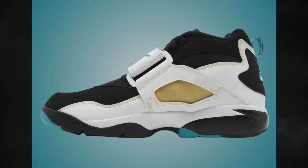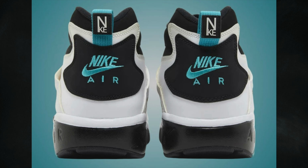So for this pair, what you can expect is an updated shape. They'll feature white leather on the lower part of the shoe as well as the midfoot strap, and then black nubuck will cover the upper. The same shade hits the laces, tongue, liner, heel, and the midsole. Now, allowing this pair to pop will be mystic green, in this case emerald, and that will hit the heel pull tabs, swoosh across the midfoot strap, hinted on the tongue branding, and Nike Air on the heels. Now, the mesh detailing will come in gold, and the outsole is done in mostly black with some emerald accents.